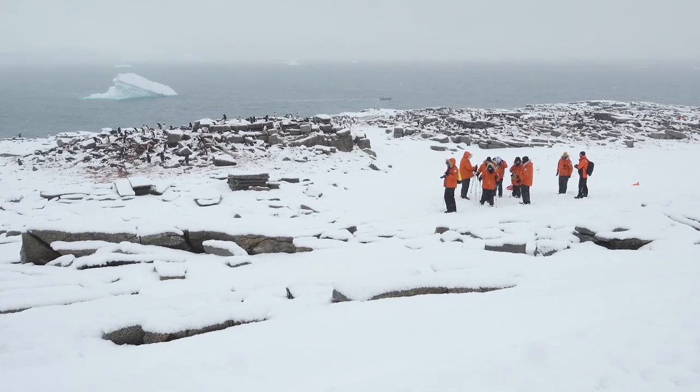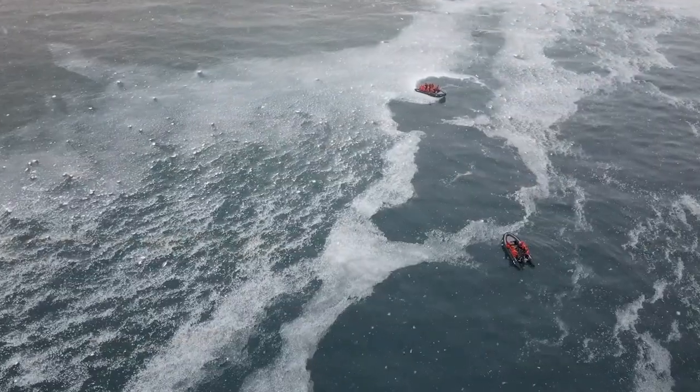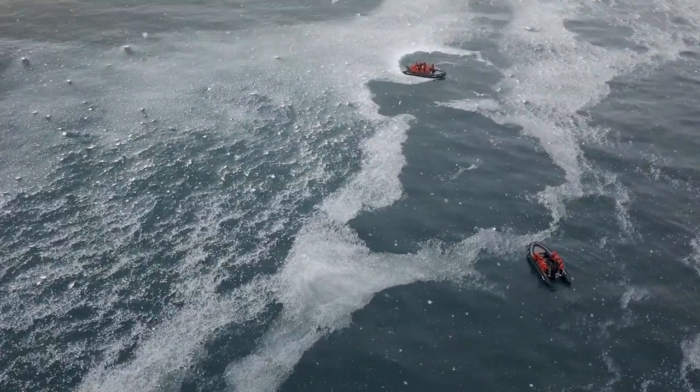Hitchhiking on ships means we can get around a huge number of sites every year. That's our goal, to do that without any disturbance other than coming here once a year and collecting all the data.